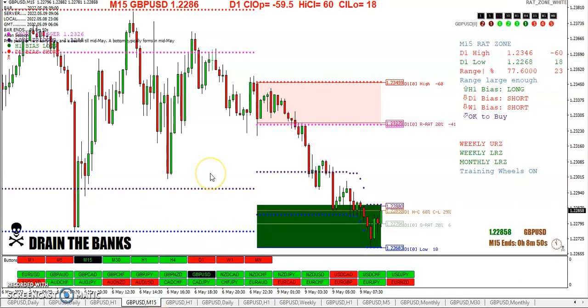So we have 77 pips of range, which is more than enough for rat trades. So rat reversals are in effect. And we're 17 pips off the low at the moment. Notice the smart rat. It looks like we're 11 pips off the low here for the smart rat as opposed to the normal 15. That's the green rat, but the red rat is pretty much the same as the original rat.